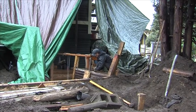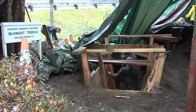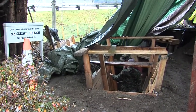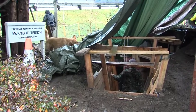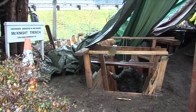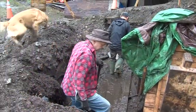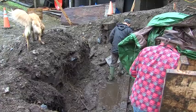Plan is to have the trench finished by Easter 2015. We will honor the anniversary of the Battle of Vimy Ridge with the opening of the Lieutenant Augustus Wilberforce McKnight Centennial Trench. We will maintain and modify the trench for 3 more years, keeping it at least until November the 11th, 2018.